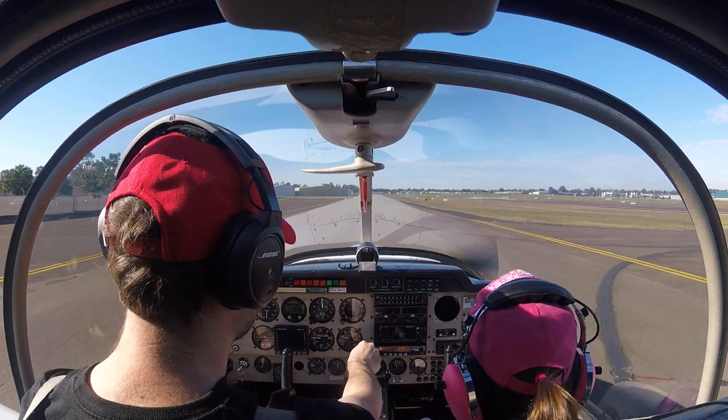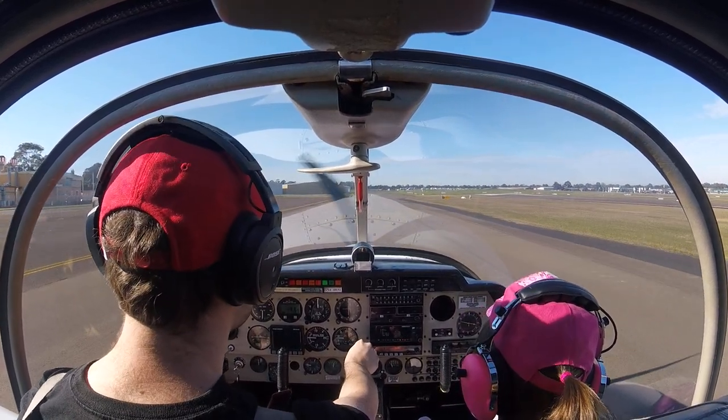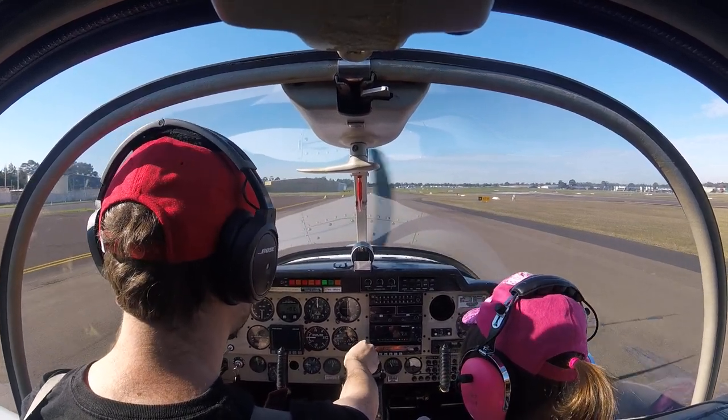Bankstown ground, Techno 1588, ready, Bravo, runway. Techno 1588, taxi holding point Bravo 5, runway 29 left. Taxi holding point Bravo 5, 29 left, Techno 1588.